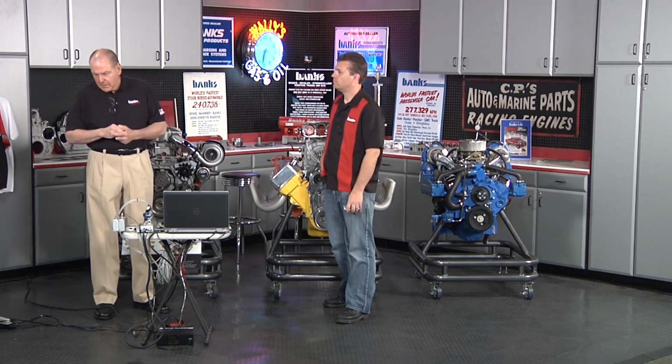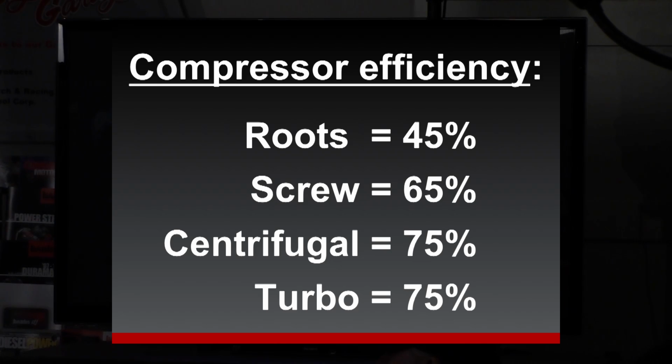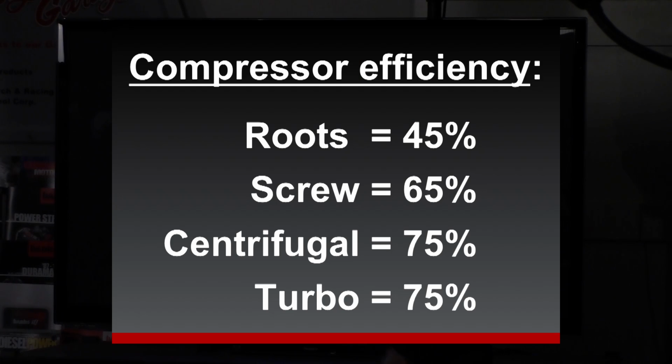Okay. So the screw, originally called the Lysholm, is a product of Europe, and how they machined them before we had 5-axis CNC machines, I cannot figure out. All I can tell you is somebody in Switzerland made those things, or Sweden or wherever they were. And they did it this way. It's amazing. Today, they're much easier to machine. So they'll hit around 65% on average. Centrifugals or belt-driven or turbos, 75%, and actually some of the racing stuff is well into the 80s.